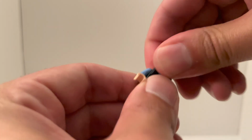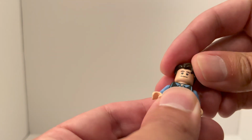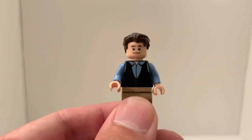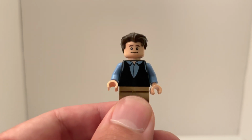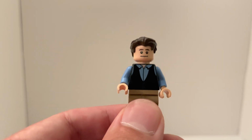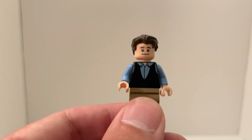Now, I personally think they did a great job with Chandler. If you see that, you can take a look at his mouth. I think that mouth definitely shows that Chandler feature. It's kind of a weird thing to point out, but I definitely think it really covers Chandler's look overall really well with that mouth design they have going on over there.